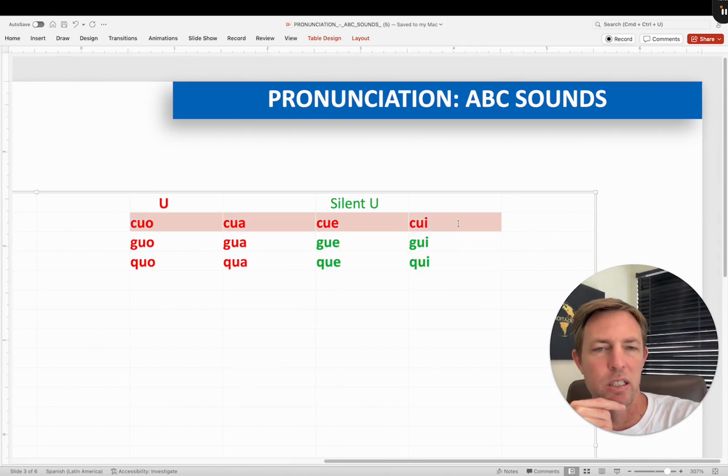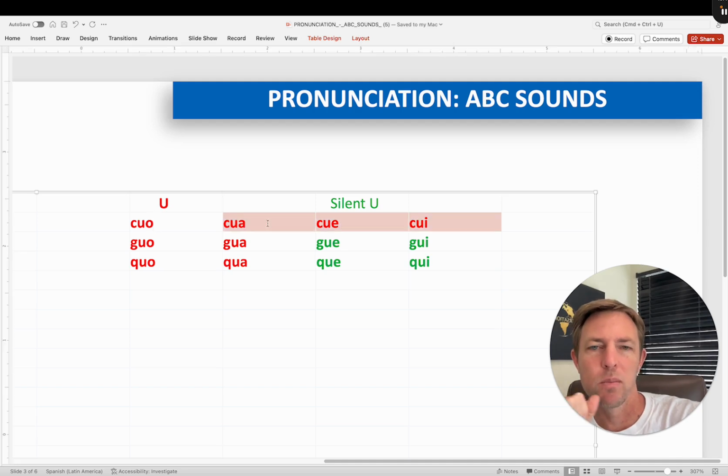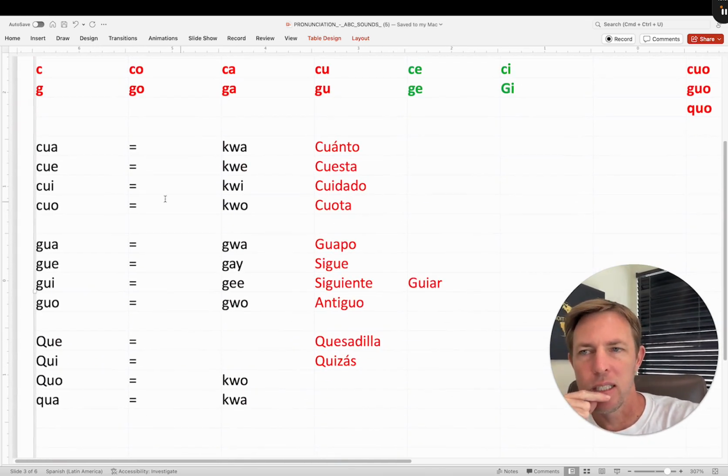In red, they're normal. Quo, qua, que, qui. So if I say it real slowly, it's quo, quo, qua, qua, que, qui. Okay? Guo, gua, gue, gui. Quo, qua, que, ki. Good.